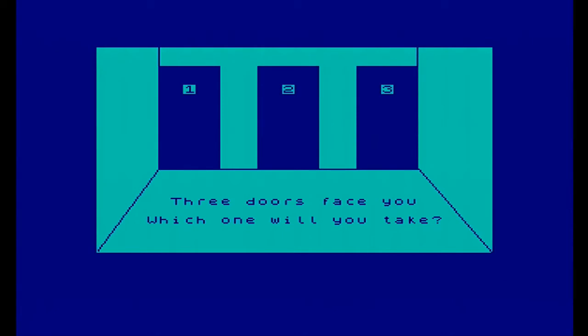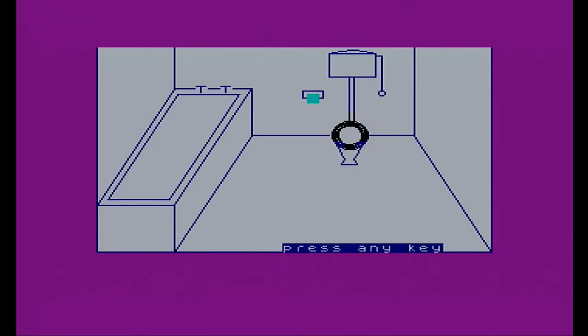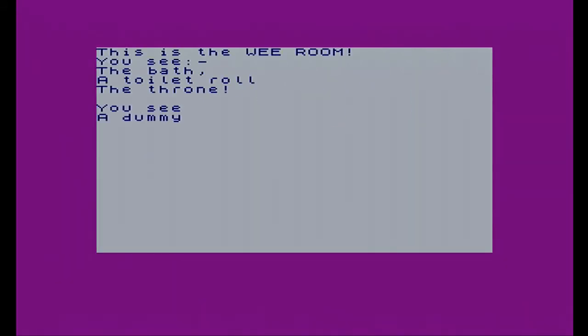1. Okay, we're in 1. We're in the loo! What did I say? In the lavatory. The lavy. Okay, you see a dummy. Take the dummy. Or get dummy. This is for the baby when we're trying to escape our obligations as a father.